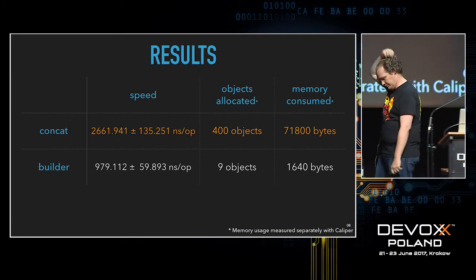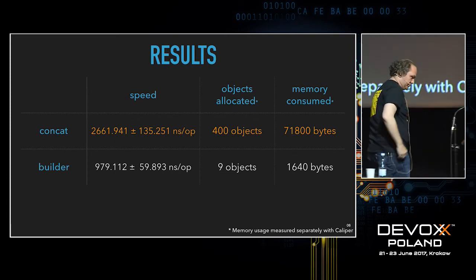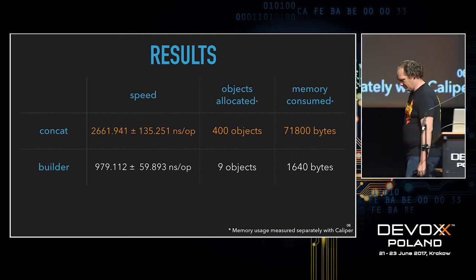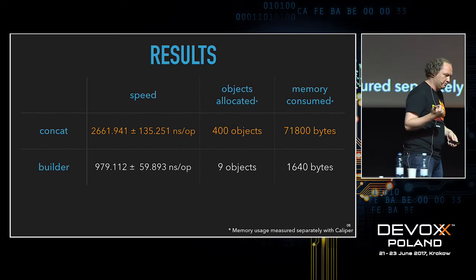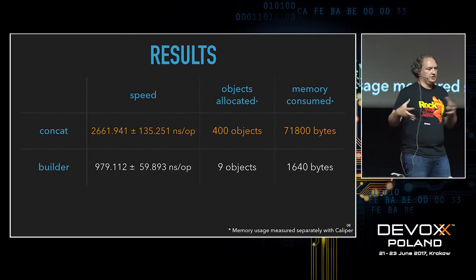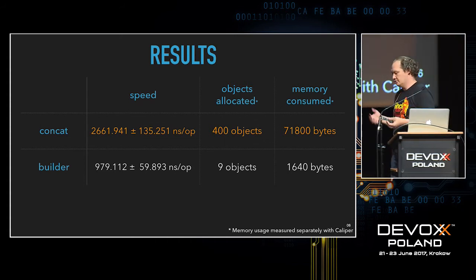So I used another tool called Caliper from Google to actually measure the object allocations, not just the performance. Concatenation produces 400 objects, and a mere 72,000 bytes of memory are used to produce a less than 300 character string. Well done. The builder generates 9 objects. You might think, shouldn't I just have a string builder, a character array, a string, and another character array? Yeah, but the character array the string builder started with was a little too small. It was 16. And then it grows exponentially to 32 and 64 and 128 and 256, and ultimately ends up at about 512 to accommodate our 300 characters. So we create an extra 5 character arrays we don't really need. But we only use 1,640 bytes of memory. That's not so bad.